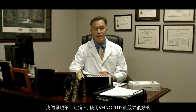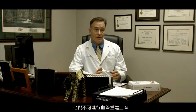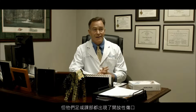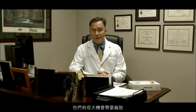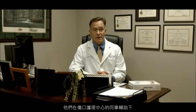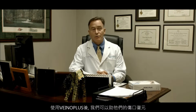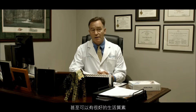The second group of patients where we find the Veinoplus to be very helpful is those patients with peripheral arterial disease that are non-reconstructible but have open wounds on their feet and ankles. Those patients oftentimes end up with an amputation, and with the use of the Veinoplus device, along with our colleagues at the wound centers, we've been able to get these wounds to heal. And these patients continue to be able to walk and ambulate, live independently, and have a good quality of life.